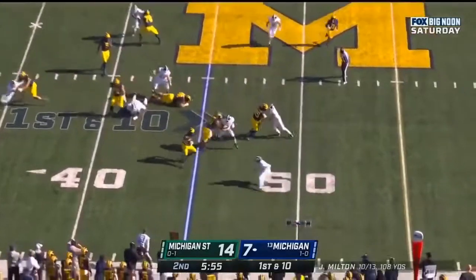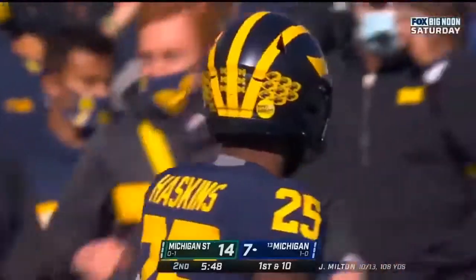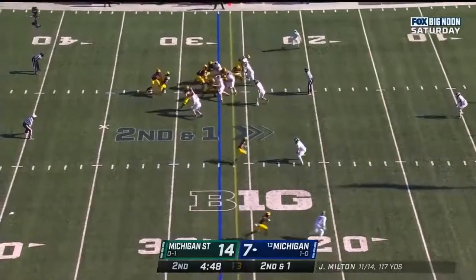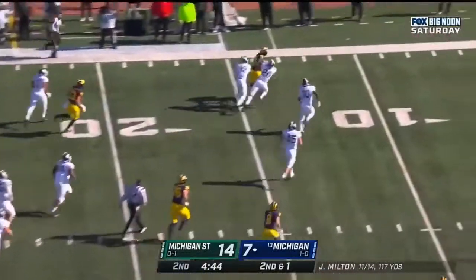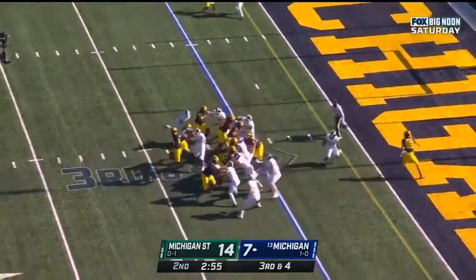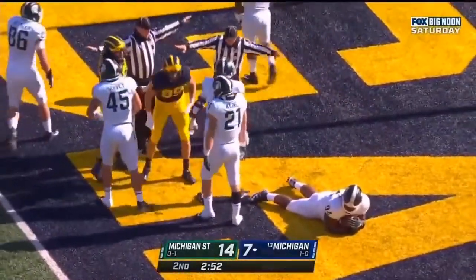Milton hands it off. Haskins with room. Breaks the tackle, step on the move on the hop. Hassan Haskins, he's a big fella at 6'1", 220, former linebacker. First touchdown pass of his career last week against Minnesota. Now it's Haskins, stiff arms out of bounds at the 10. Haskins runs it. No, he throws it. Tip. And incomplete. Wow, he had a receiver open.